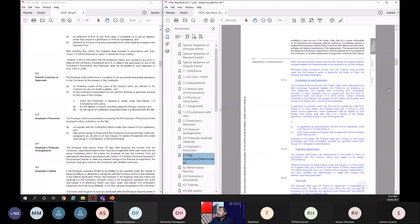Right. Now, engineer's agreement or determination, which we discuss in detail during that sequence of events. So we'll come to that now. When carrying out his or her duties under the subclause, the engineer shall act neutrally between the parties and shall not be deemed to act for the employer. It's a new provision now. It says it should be impartial, neutral. Yeah, not impartial, neutral. That's the word.